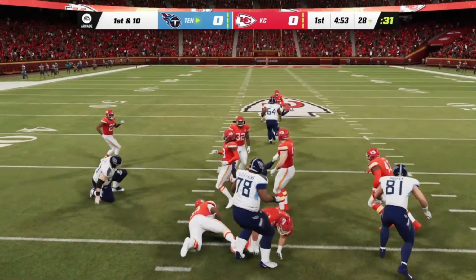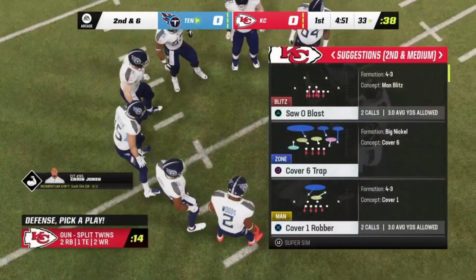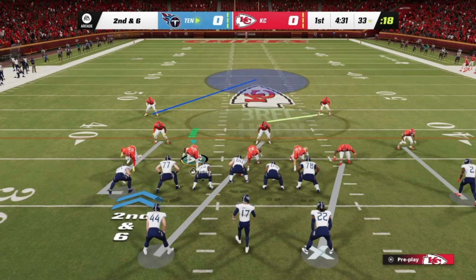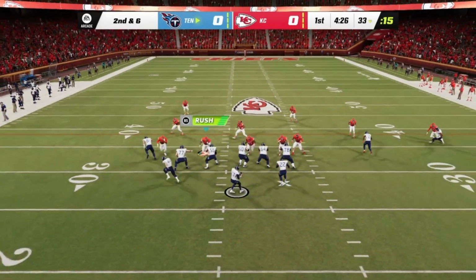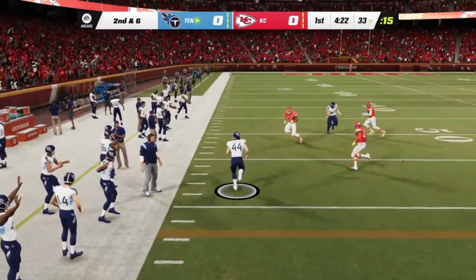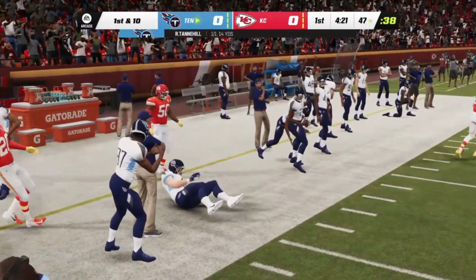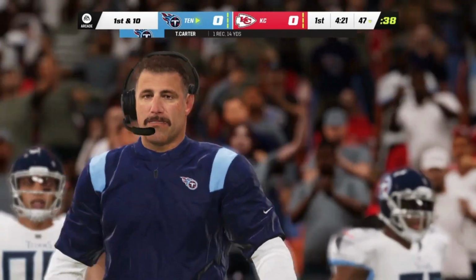They'll start on the ground. It's Derrick Henry, and he'll power his way forward for about 4 yards there on the first down carry. To throw on 2nd and 6, Tannehill. He'll get that one to Carter, complete. And he'll be out of bounds, but able to get it up past the 45. The Titans get 14 yards there and move the chains as well.